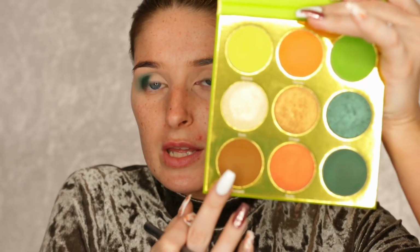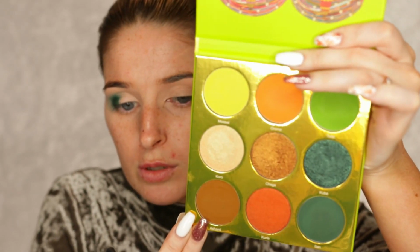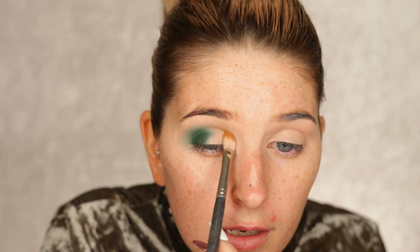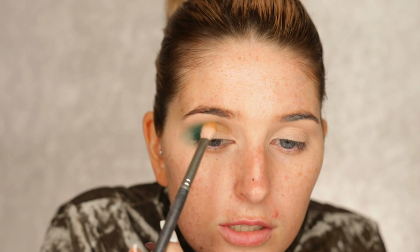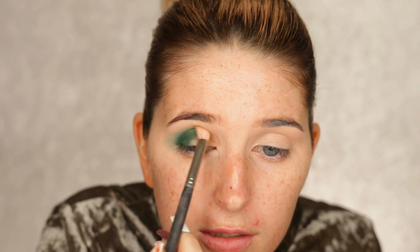Next, I'm going to go in with this poo-colored brown, which is such a good brown, and it's called Ashanti. If I'm going to use neutrals, I love the poo or honey-colored kind of neutrals. They just work so much better. They just look so nice.